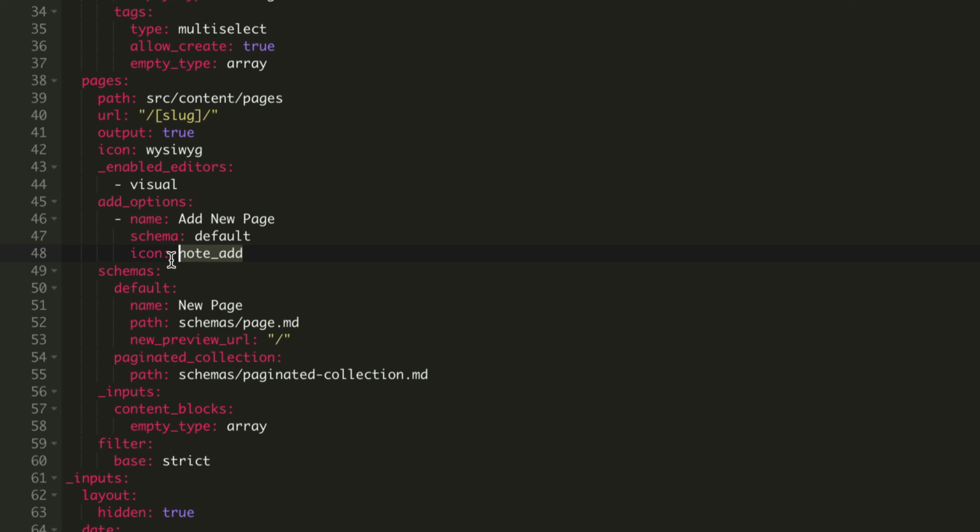And it gives you a special icon that they say, hey, I want you to use this icon in the visual editor. Now, because there are paginated collections in here, you can see how there's actually a schema just for that as well. And then for the inputs, they just say, hey, I'm going to pass you a bunch of content blocks. Whatever I pass you, make sure you just use those as the inputs.